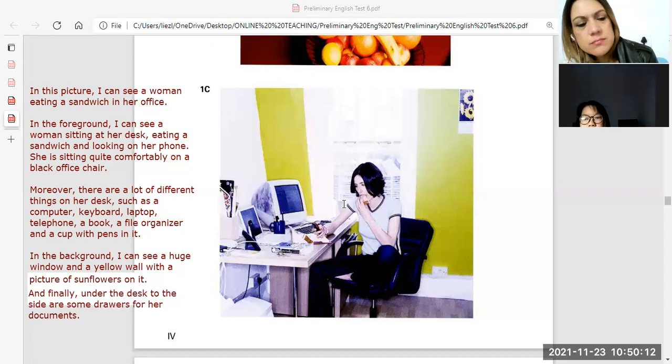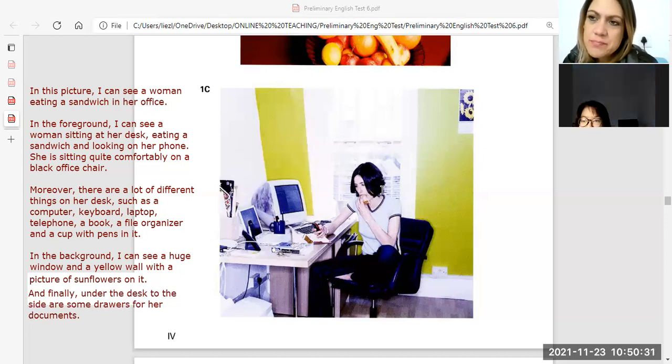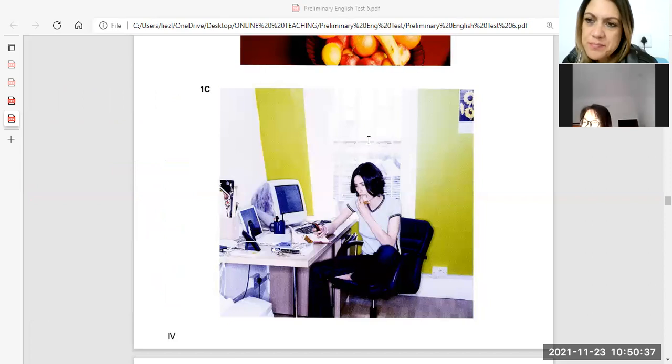And finally, under the desk to the side, there are some drawers for her documents. Okay, let's see if you can tell me what you can see.